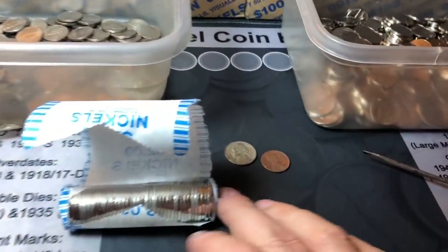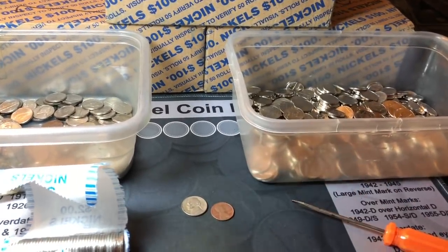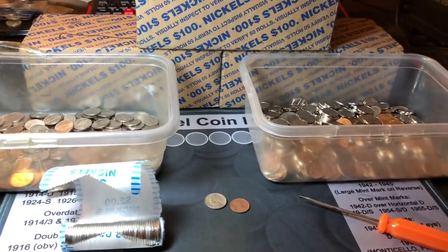Once I get all that done, if I find anything cool, I'll bring it in. If not, I'll give you a full wrap up. And because there's not going to be a lot of finds, most likely, we'll probably end up adding another box to the hunt. Let me get that done, and I'll bring you back.